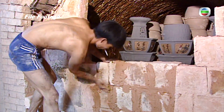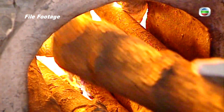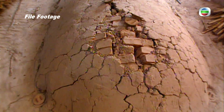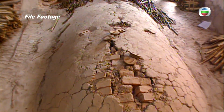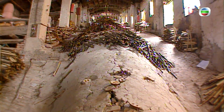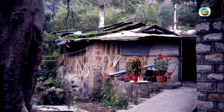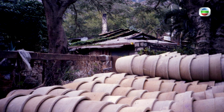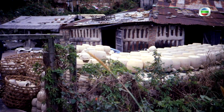Dragon kiln is a traditional form of wood-firing oven to fire ceramics. It was popular in the southern part of China, especially in Siwan. It's typically narrow, long, and built on a slightly steep slope. In the 1970s, Louis was still a teenager. His teacher brought him to a local dragon kiln in Tuen Mun. It was his first time to see one, and it was the start of his relationship with ceramics.